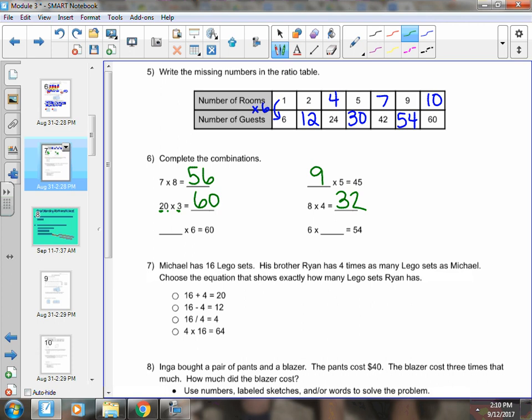What times 6 is 60? There's my number 10. And you know that I'm going to do something like this, right? Number 10 is very powerful in math. All right, and the last one. 6 times what is 54? 6 times 9 is 54, which I actually saw that right up here.